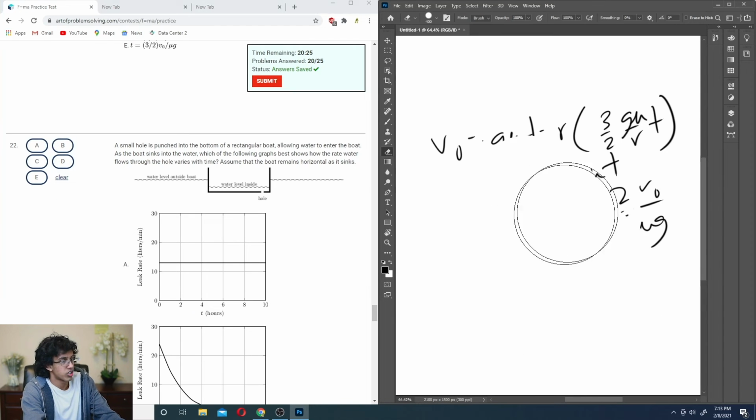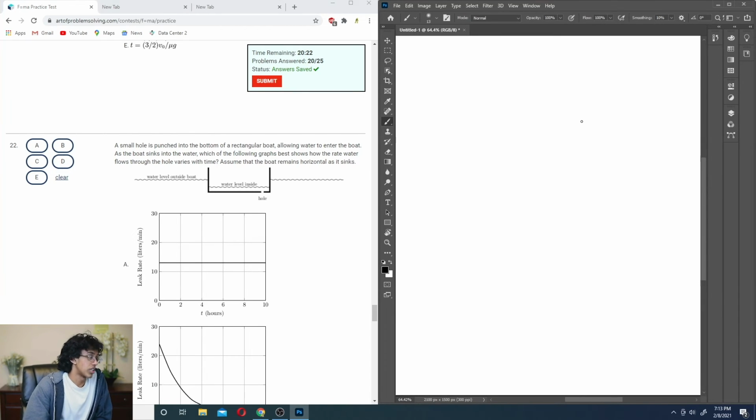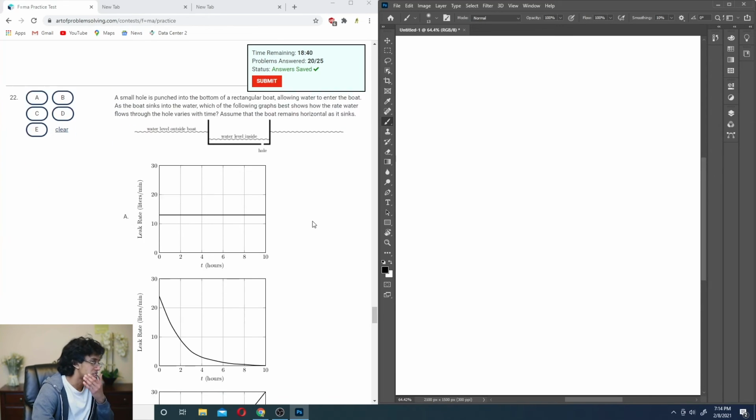A small hole is punched in the bottom of a rectangular boat, allowing water to enter as the boat sinks in the water. Which of the following graphs best shows how the rate of water flow through the hole varies with time? So the boat is sinking. My question is, why would the water level outside the boat be different from the water level inside the boat? There's really nothing preventing the water levels from being the same, right? So I guess the rate at which the boat sinks increases over time though, right? How do you do this? There should be a smart way to do this, but I'm not sure what it is.